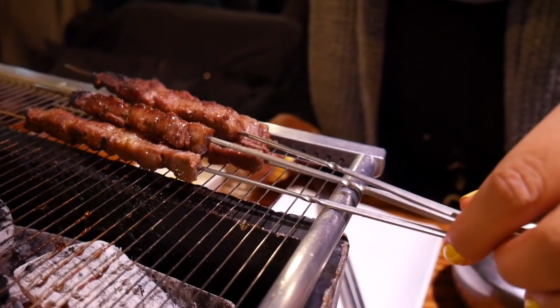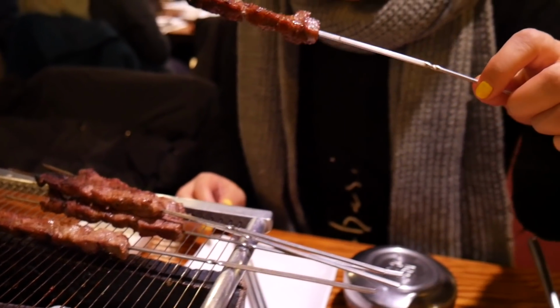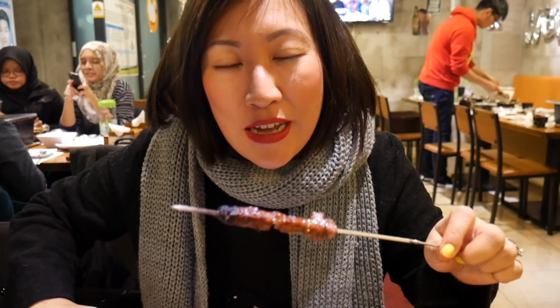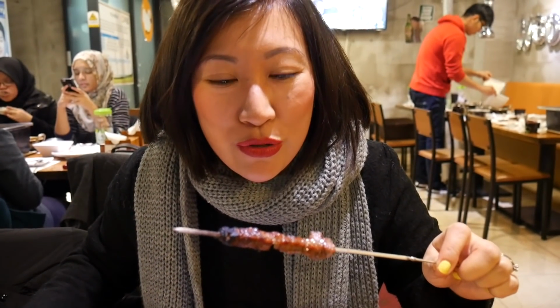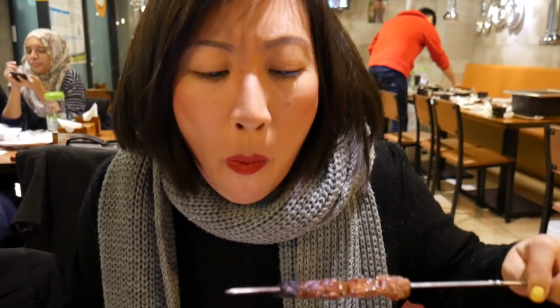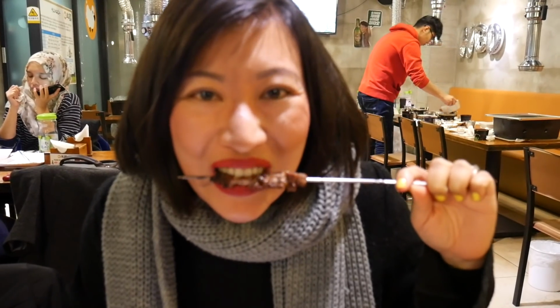Alright, I'm gonna get into this lamb. It looks perfectly charred and super juicy. It's glistening. I'm gonna do the same as Thomas and just go naked with the lamb, avoid those sauces. Let's just try it for itself. I didn't get a regular mouthful.